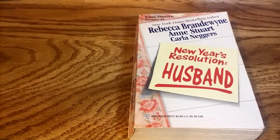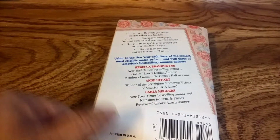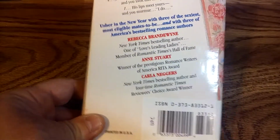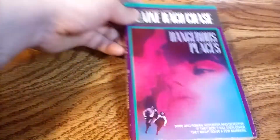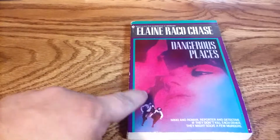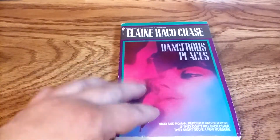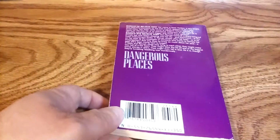This is a Harlequin collection of novellas. I got it for the Anne Stewart story. I'm a fan of her work. So it has 3 original novellas from the early 90s, I believe. A romantic suspense from the 1980s by Elaine Rocco Chase, who wrote for, I don't know if it was for Candlelight Ecstasy or not. Maybe it was Silhouette. One of those things she had written for.